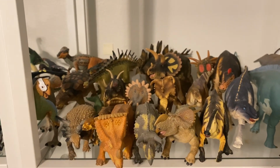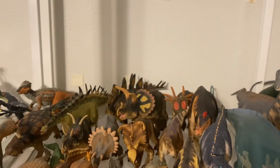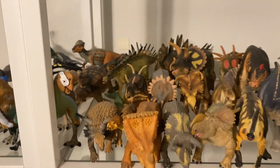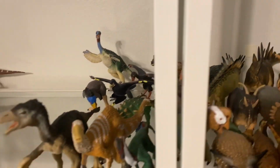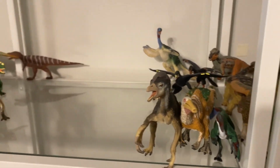Safari is known for making great ceratopsians, and it's sad that we haven't got one since 2019 with the Styracosaurus. Hopefully this year they'll have at least one. Even more than one would be great. And then Thyreophorians, like Stegosaurus and Ankylosaurus, and then Pachycephalosaurus, and some feathered dinosaurs, like the Anzu and the Deinocheirus.